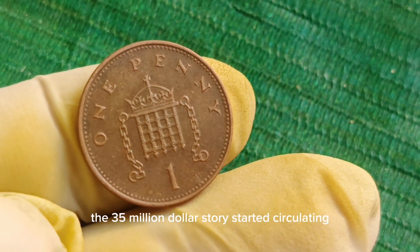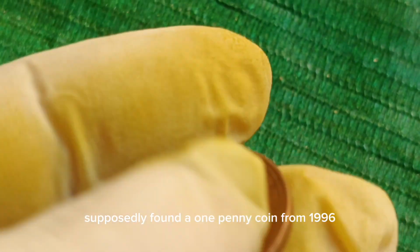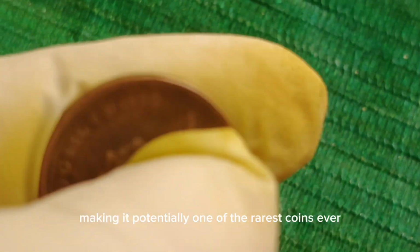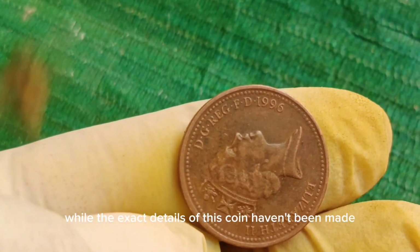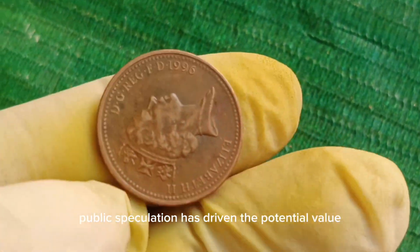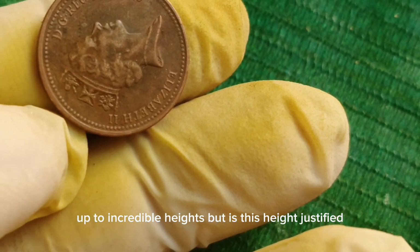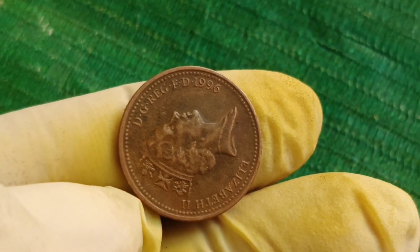The $35 million story started circulating after a collector supposedly found a one-penny coin from 1996 that had a unique error, making it potentially one of the rarest coins ever. While the exact details of this coin haven't been made public, speculation has driven the potential value up to incredible heights. But is this hype justified? Well, it depends on a few factors.